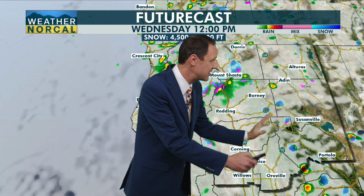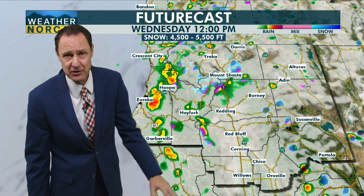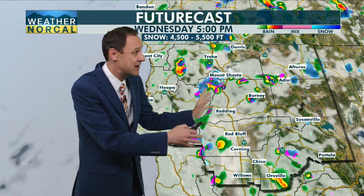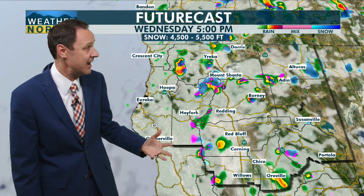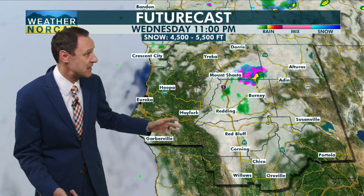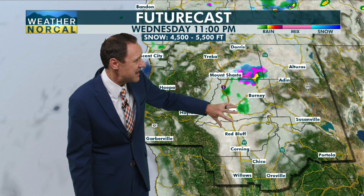But as you head to the south and east of that, maybe a few scattered sprinkles or light showers, but not much activity at that point. Then through the afternoon, we could see some passing showers. We'll call it partly to mostly cloudy skies, and you can see even more sunshine as you head off to the east here.